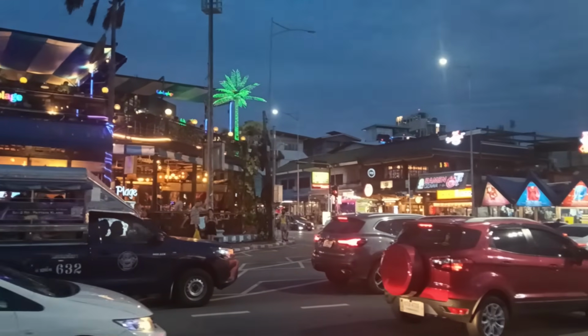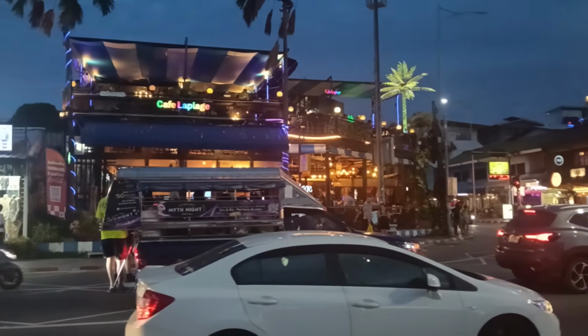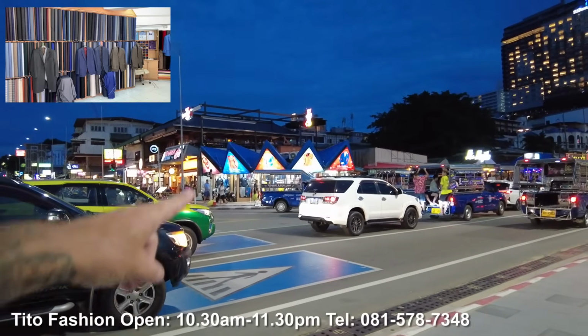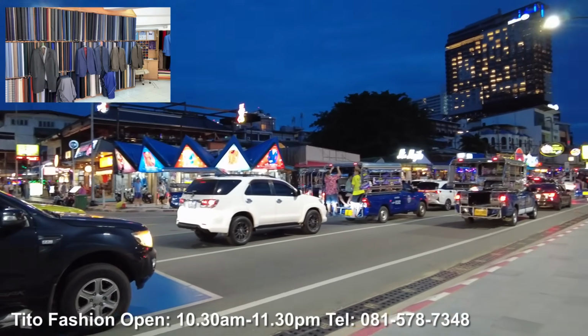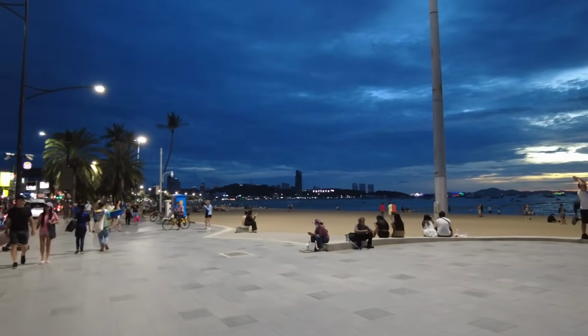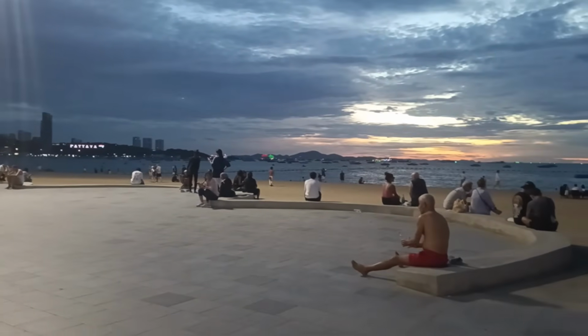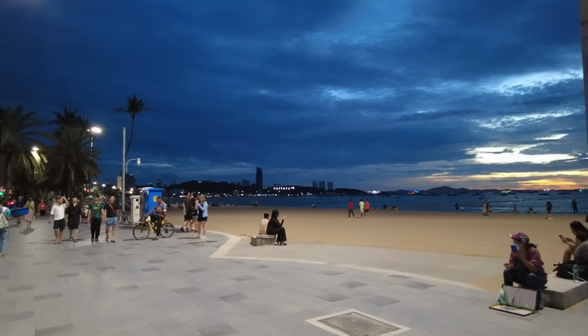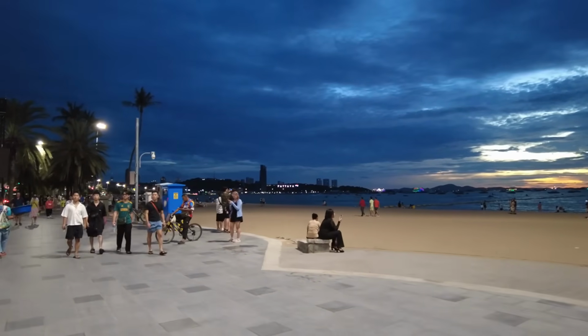So there is Pattaya Klang and Café La Plage. And what we're going to do is head on up. Over there, that's Tito Fashion. If you like your suits and everything, get yourself in there, guys. Very, very good. You won't be disappointed. Look over there, see the Pattaya sign in the far distance? Look at all the Thai national flag colours. That's beautiful. Done a great job. I hope you can see that. That looks really, really nice.